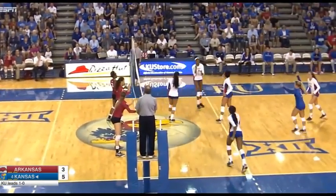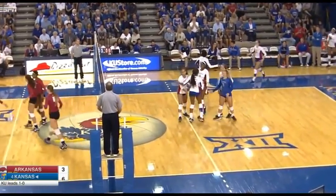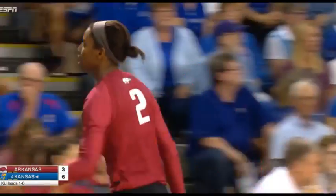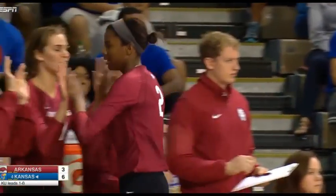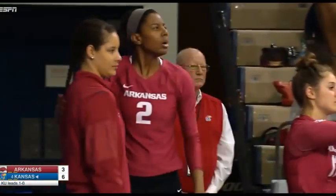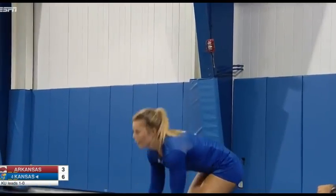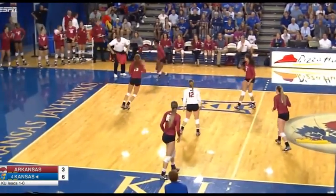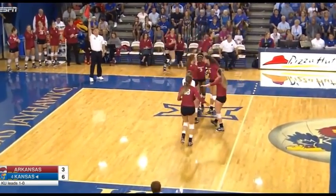Kansas has this theme this season of grit, and I definitely think that's when perseverance and effort come together. And I think if you're looking for someone to portray that, look no further than Cassie Waite. As tough as they come, Kansas up 6-3 now. Cassie Waite will serve it. Just long.